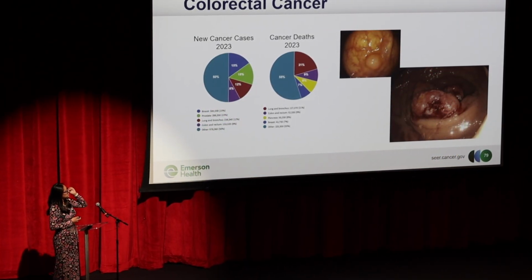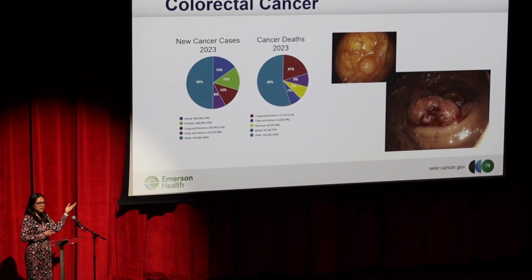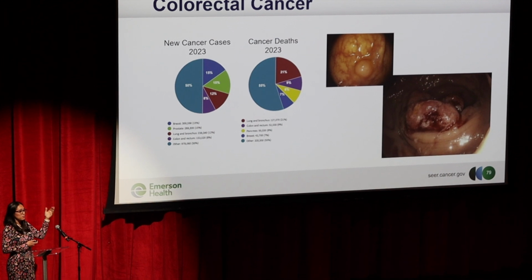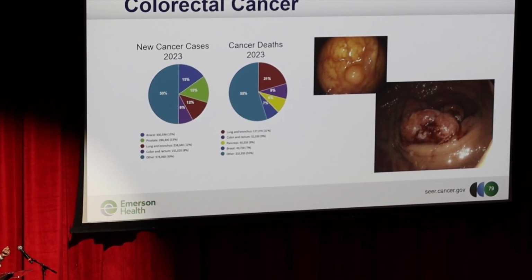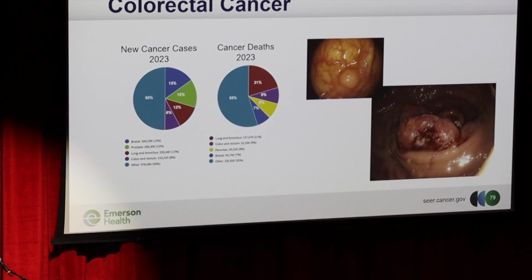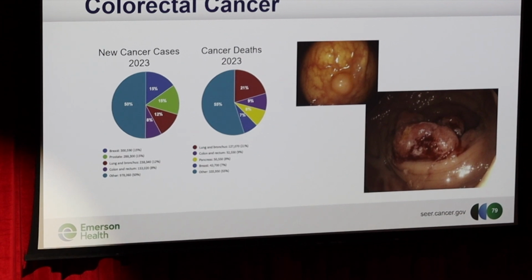This is a picture. The top left picture is what a polyp looks like. When we go in and do a colonoscopy, the goal is to find these polyps and remove them so they don't become a colon cancer. That bottom right picture is what a colon cancer looks like. It's ulcerated, it's red, it's angry. That's what we can prevent with a test like a colonoscopy.